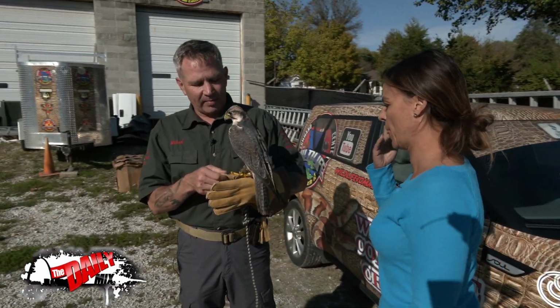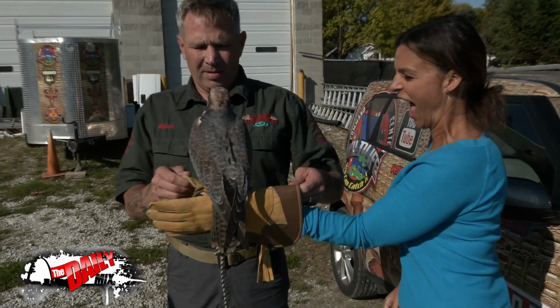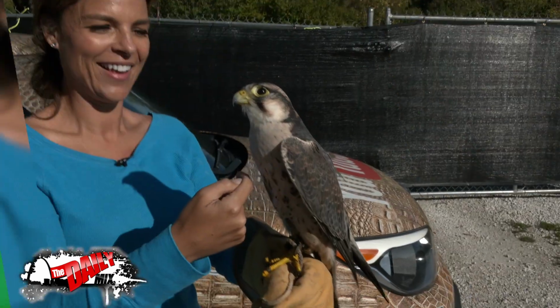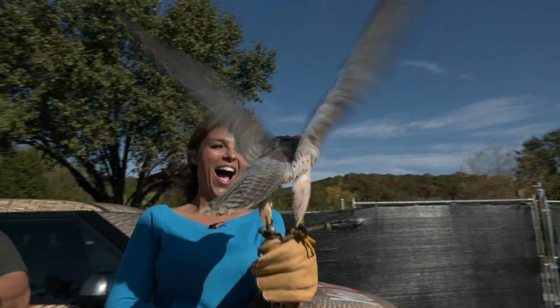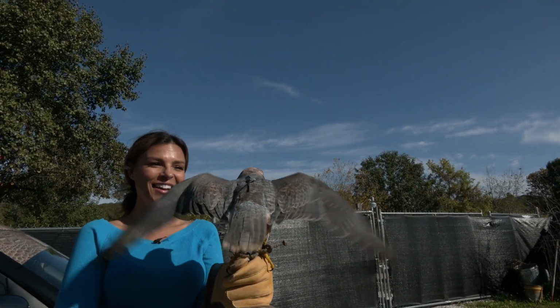Okay. So I'm going to take my left hand out. You're going to put your left hand in. Okay. Make a fist. So Mars is a lanner falcon. It's not really flying, it's just rowing. Oh my gosh, that's so cool.